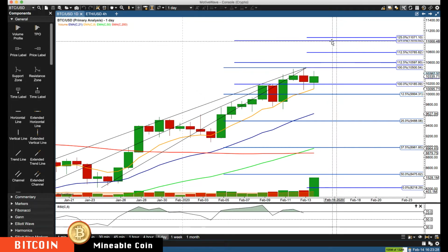Then 11,000 to 11,071 are the key levels. If we did get a key close below about 10,000, which is a 12.5% retracement, we'd start watching for a pullback towards about the 9,700 area. So where we'll have the bottom of the rotation zone coming in with a couple key lows. So that's where it's looking at.